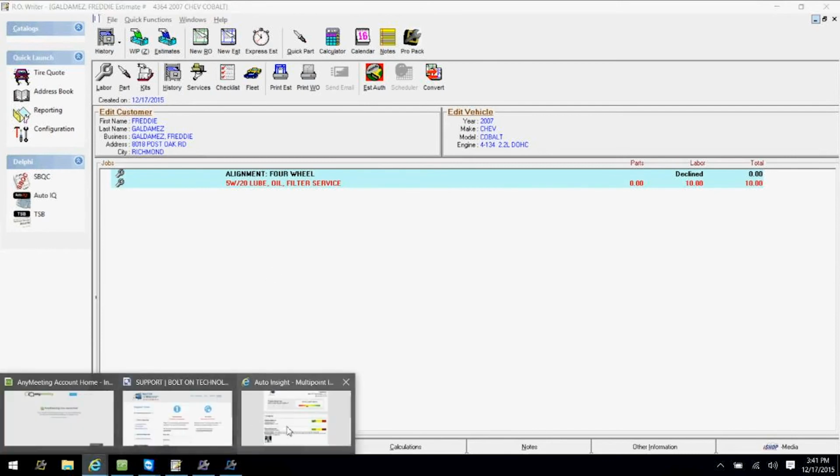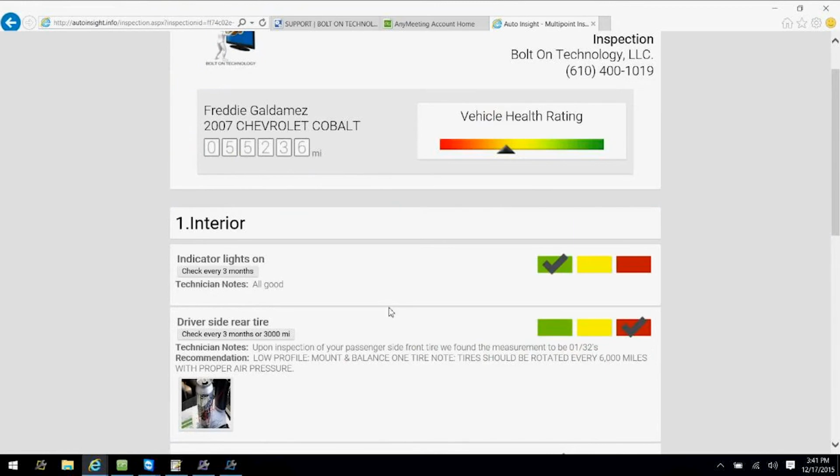We're going to load that link. We're going to have it in front of us here on our workstation. So now the customer's looking at it, we're looking at it, and it makes the sale process a lot easier. How much easier? Well, most of our shops are picking up almost 100% return on their average RO. And it doesn't matter if your average RO is $200 or $400. You will pick up added sales. No doubt about it.